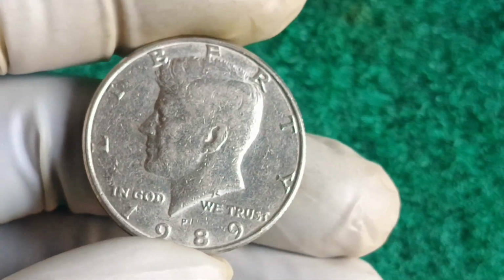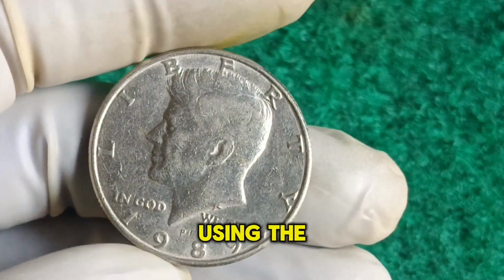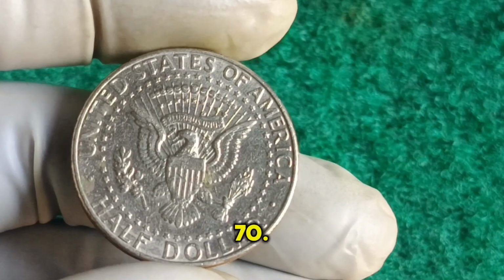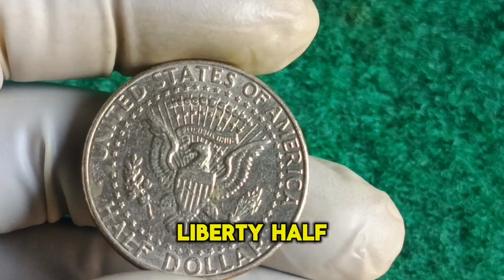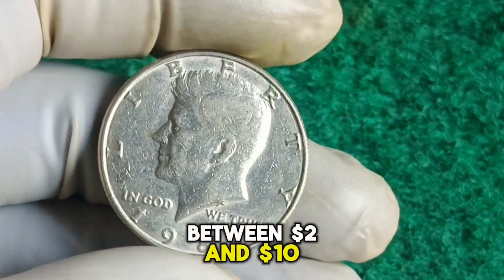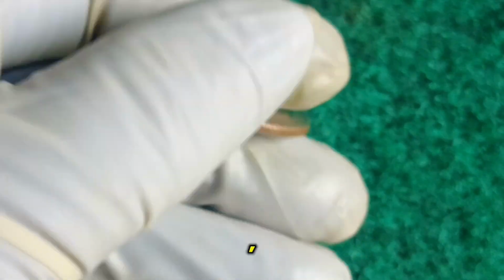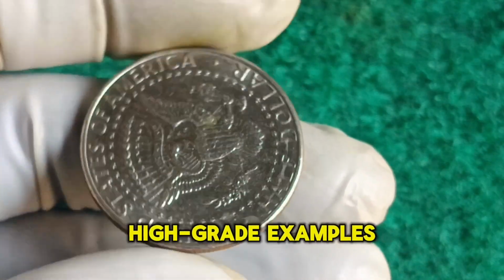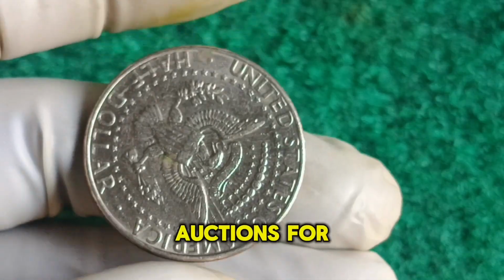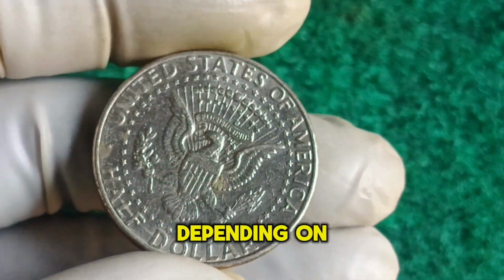Another key factor that increases this coin's value is its condition. Collectors classify coins using the Sheldon scale, a grading system that ranges from poor to mint state 70. A 1989 Liberty half-dollar in circulated condition might fetch between $2 and $10 on eBay, but if it's in uncirculated or proof condition, its price skyrockets. High-grade examples graded MS67 or MS68 have sold in auctions for anywhere between $300 to $1,000, depending on the strike, quality, and overall appearance.